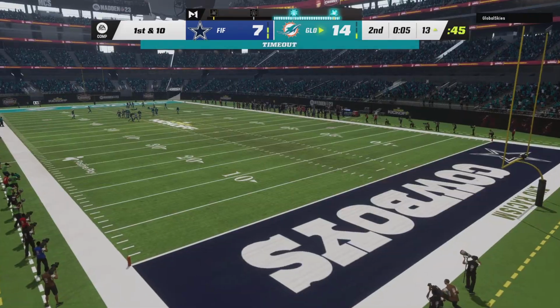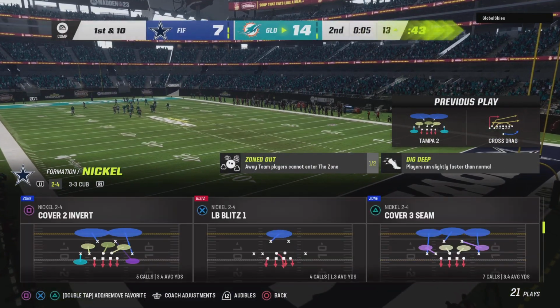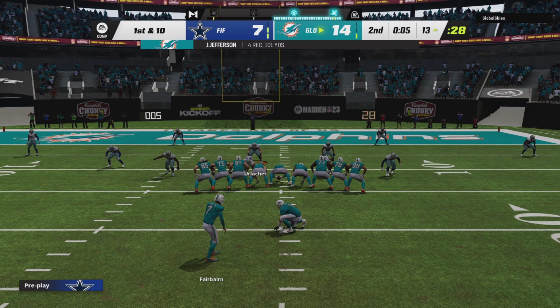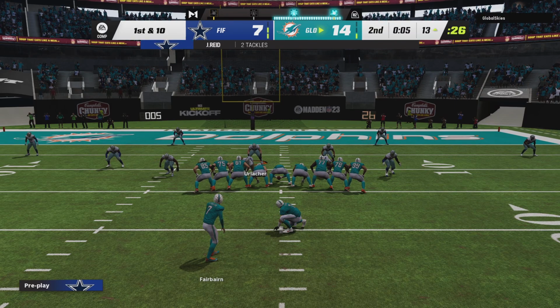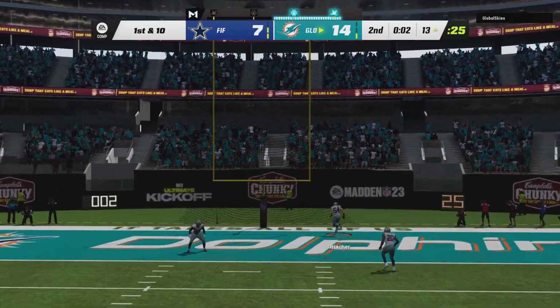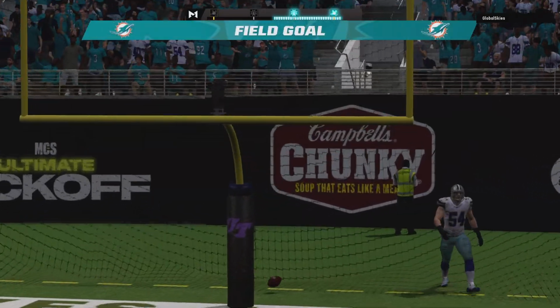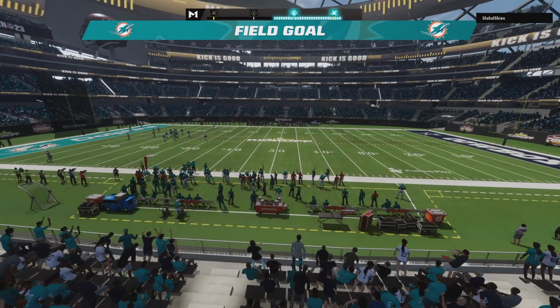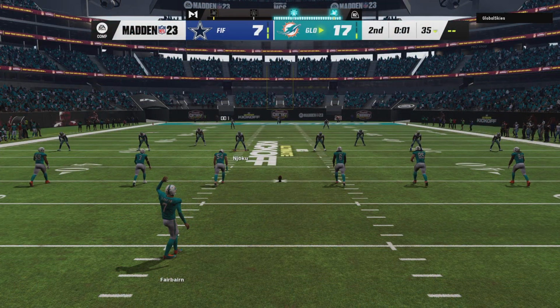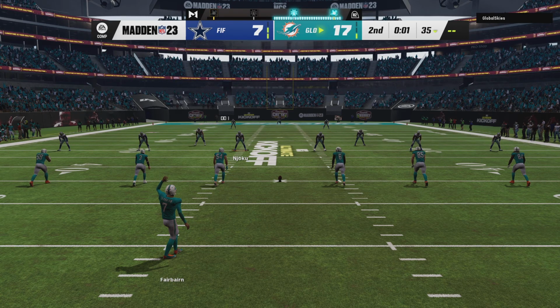They're begging their defense now to keep them from scoring before the half ends. And they'll burn the timeout with 5 seconds left. A chance to try to add 3 points before heading to the locker room. Fairbairn able to put this one through, and the Dolphins will add on to their lead. So they get the turnover in plus territory. The drive stalls out, but still able to get 3 out of that.